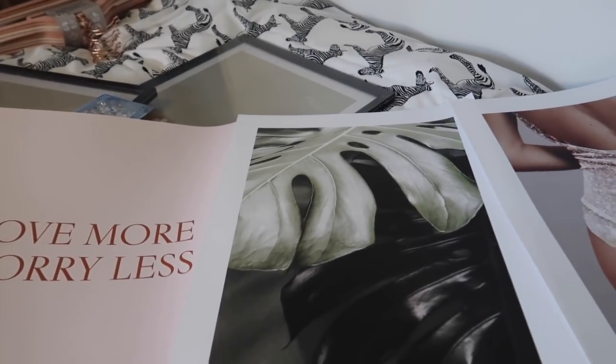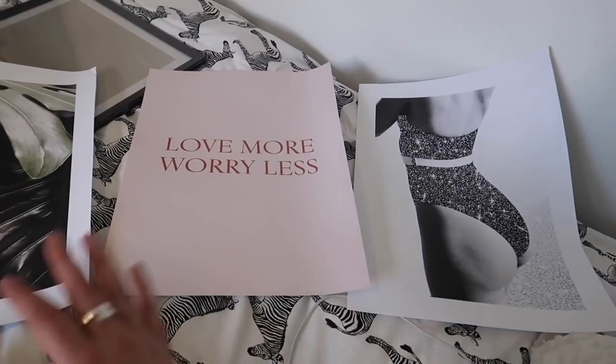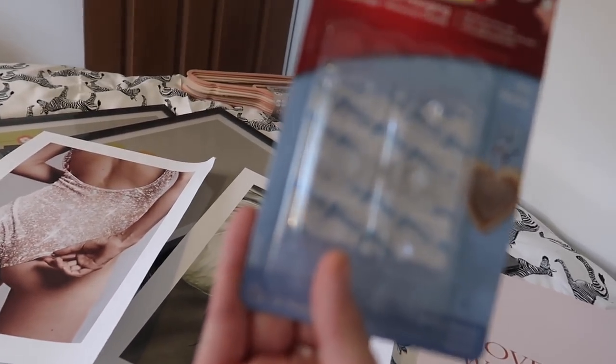Or do I want, I actually think I want it that way instead. Oh, I don't know. But basically, yeah, these are from Desenio. I've got all the frames. I'm going to try and use these. These never work out for me, but I'm going to try.